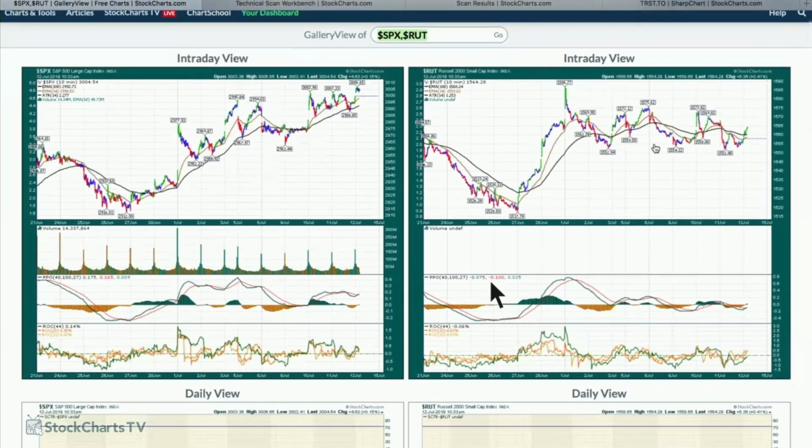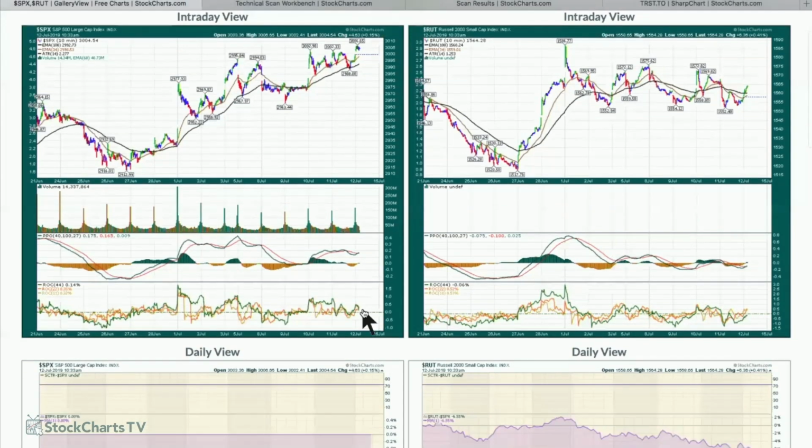the problem we're having here is this Russell's just grinding sideways, whereas this is still upsloping. So we want to see this improve. Now it could break out of this downtrend or sideways range here. Wouldn't take much, but we still want to watch. Now we've got a PPO just grinding around zero on this one, and over here we've got it up in positive territory. So this one looks way better to me.